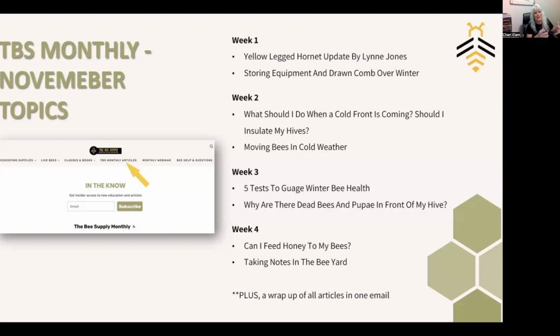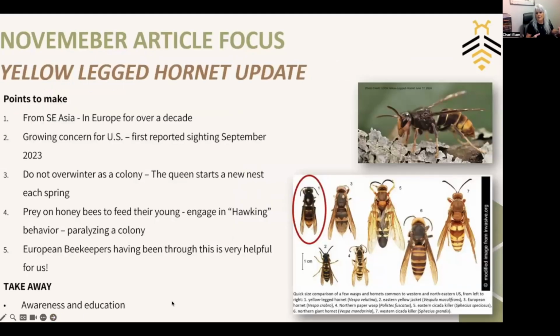All right. So Blake, if you'll flip it over, I'm gonna talk about something really cool. I picked Lynn Jones's update article this month because this is super interesting to me. We as beekeepers really have to pay attention to what's going on in our hives. One thing is the bugs that are bugging our bugs, other than Varroa. The yellow-legged hornet is in the news. If it's not in your news, it's in the news feed on Facebook, it's on Instagram, and it's in a lot of scientific news. That means it's important to us, right? Because it is affecting our honeybees.